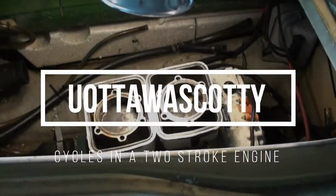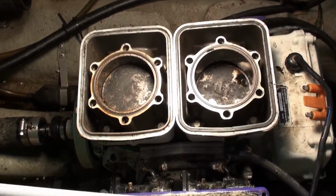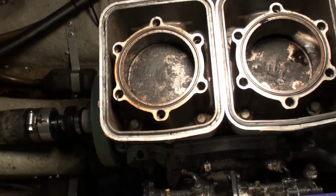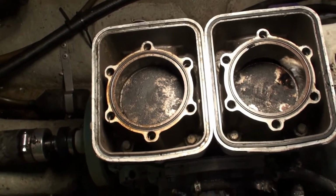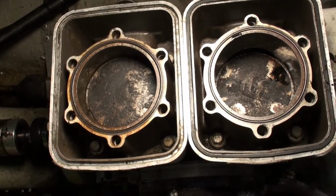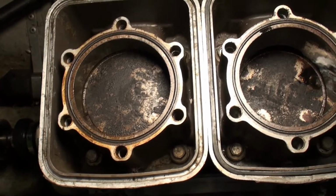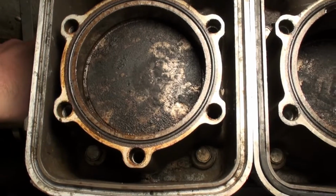Well, here I have my 587 Rotax engine from my Sea-Doo. This is from 1993. This engine is actually coming out of this Sea-Doo today. And since I have the heads off, I thought I'd take this opportunity to do a wonderful demonstration of a two-stroke engine, and some things that you may or may not have thought about with these style engines.